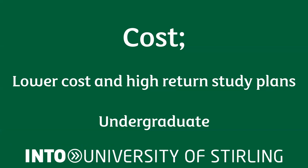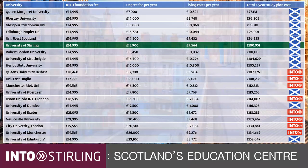So let's have a look at the cost side of things as well. And we'll focus primarily on undergraduate, but we can answer questions on postgraduate as we go through as well. So at Into University of Stirling and our pink routes, the Scotland Education Centre, we can actually offer students the lowest cost study plans across the Into network. When you add in the cost of the foundation, the degree fees, the tuition fees every year, and 4 years of living cost, you can see here on the table that Scotland leads the way when it comes to affordability compared to our Into partners.